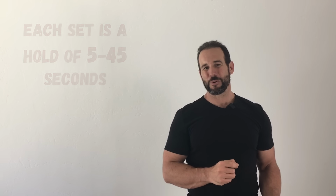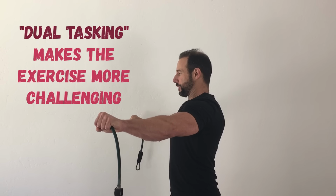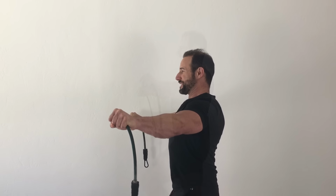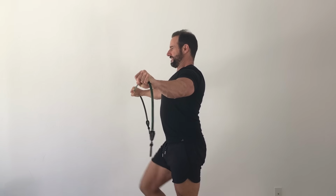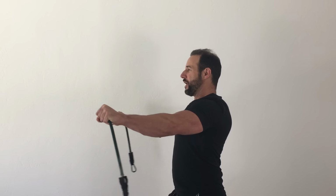Once you get really comfortable with this and you're up at that higher end of the range, then you can add a layer of difficulty to this with dual tasking. So you would come into your isometric pull apart position and you would add a standing march to it. This way you're getting those postural muscles adapted to being able to hold you in that upright posture while you're moving around all day long. Adds a layer of difficulty and trains you for the real world application.